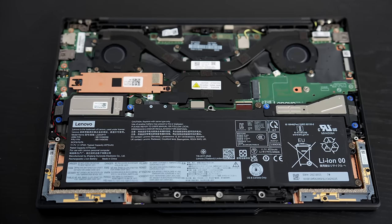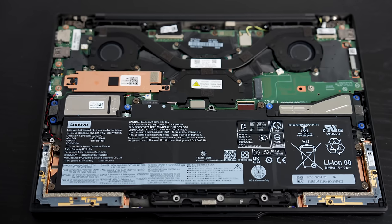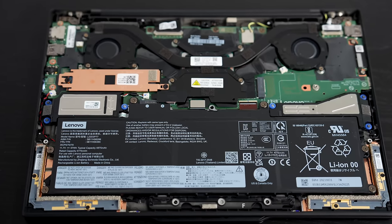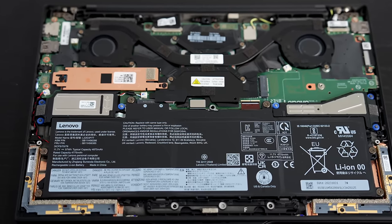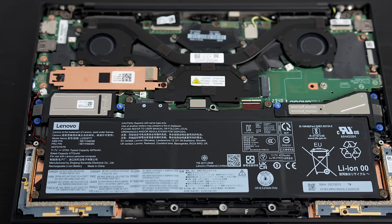Now, my review unit has 32 gigabytes of LPDDR5X RAM running at 6400 megahertz, and it is running in dual channel mode. Again, it is soldered in, so as the user, you cannot upgrade it yourself, but I like the option of 32 gigabytes of RAM on a 14-inch portable thin and light laptop as we have here.